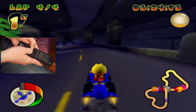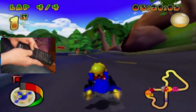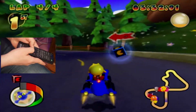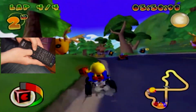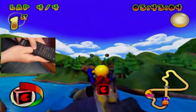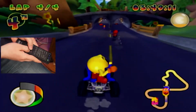We are in first right now. Are you absolutely kidding me? On a PlayStation 2 remote, this is unprecedented. You, ladies and gentlemen, you've heard it first. Hayden is going to beat this game with a PlayStation 2 remote. Oh man, what if, right? What if, no! Oh man, it's possible.